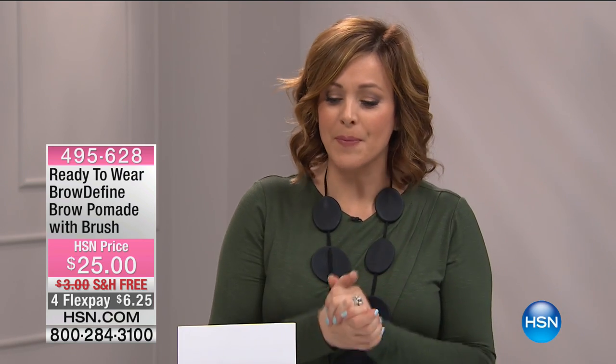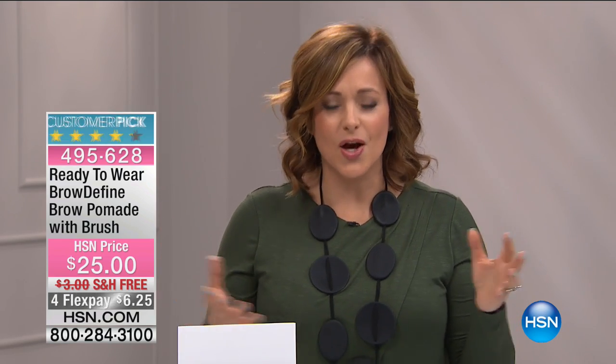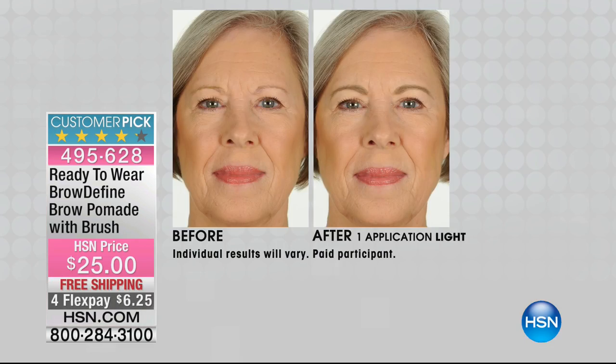Now, coming back to our feeling just good and feeling confident, I know it's a big jump back, but we talk about brows, right? Brows are one of the biggest money-making industries when it comes to makeup and everything women are spending their money on. Why? Because a well-defined, well-filled-in brow makes us look years younger. This is a customer pick with a 4.2-star rating from Ready to Wear.